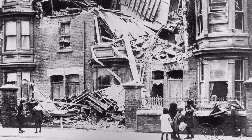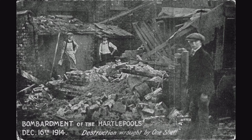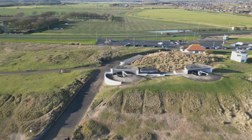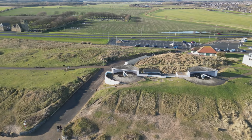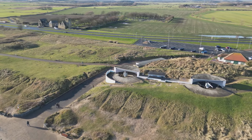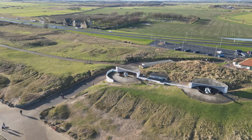The attack only lasted 40 minutes, but in that time the German boats had inflicted catastrophic destruction on the town. It was the only event during the First World War that involved a ship-to-shore exchange, but it prompted heavy reinforcements of similar batteries along the entire east coast.